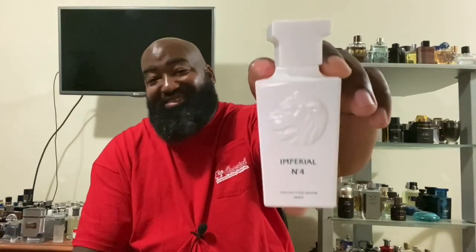I found them online for $45 and he wanted my business, so he dropped the prices on the next 2 that I bought. And those are nice. Now, I want to say this is a clone house because the other 2 smell similar to 2 other fragrances that I already own. But I'll talk about that in another video. But Imperial number 4, man, I don't even know what to say. This is a gorgeous fragrance, and I'm glad I have it.